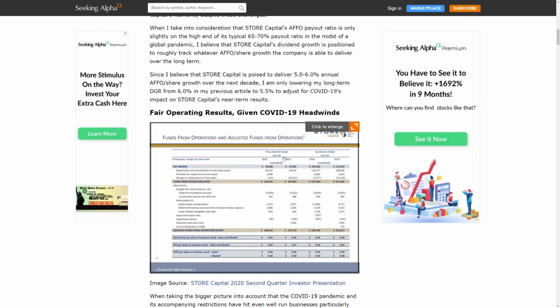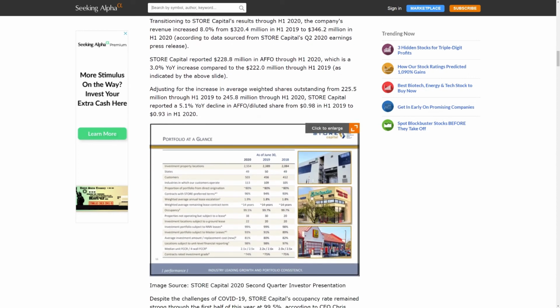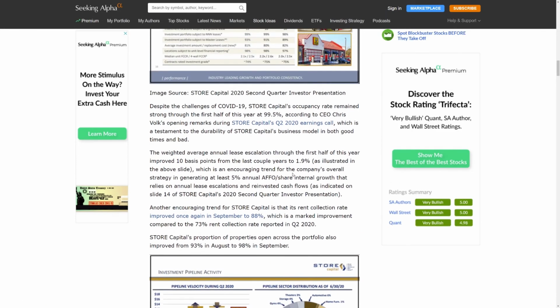This goes through the AFFO numbers here. You can read the article again if you want more details there, and you can see the portfolio, which we also looked at, right? So similar to what we've been doing, we've been looking at the overall portfolio mix and whether or not we think it's a stable investment, and whether or not they can recover and see that growth potential again at their current levels. So overall, I would recommend you reading this article if you want further details. But why don't we jump over into my portfolio to see exactly what I've been doing with Store Capital.